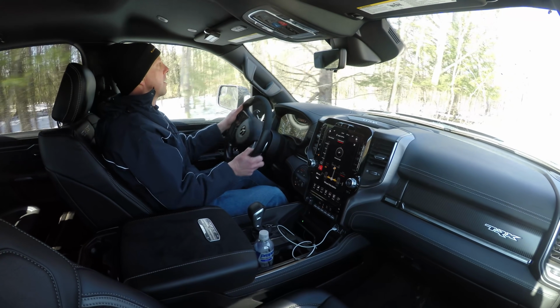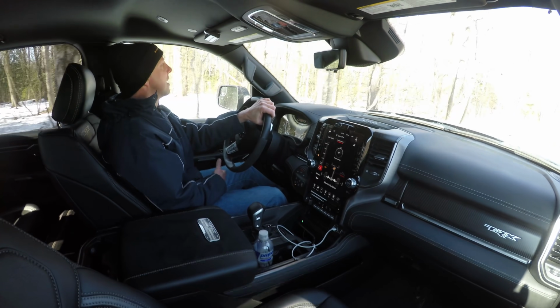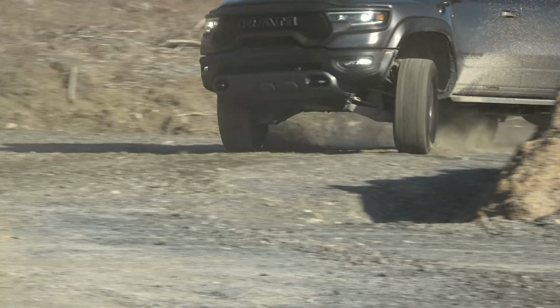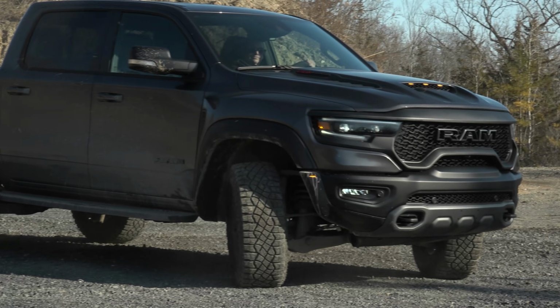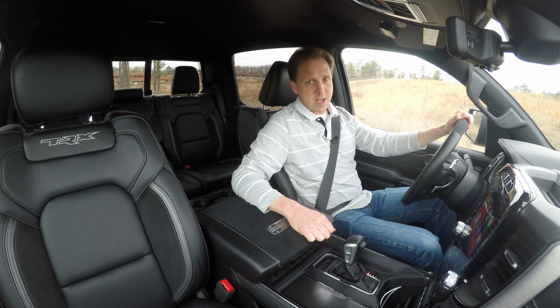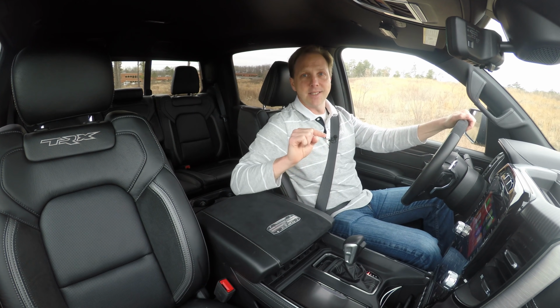Now, thinking back to the last Raptor I tested, I would say this. The TRX feels even more invincible off-road, while the Ford drives with a bit more refinement on-road. And of course here you have all of that wild power and sound and a much richer cabin. If I could have any truck that I have tested over the past 23 years, and trust me, I've driven all of them, this would be it hands down.